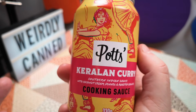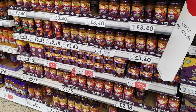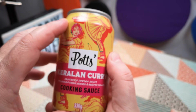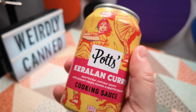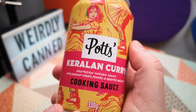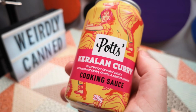But why in a can? Why in this kind of can and not in a jar like all the other sauces in the supermarket? Well, I was pondering that and I thought, okay, what I'll do is weigh the empty can. And I think there is your justification for this packaging form for this product. The empty can for this curry sauce weighs 14 grams, and that's easily recycled aluminium. So 14 grams of packaging for 330 grams of product is a pretty good ratio.